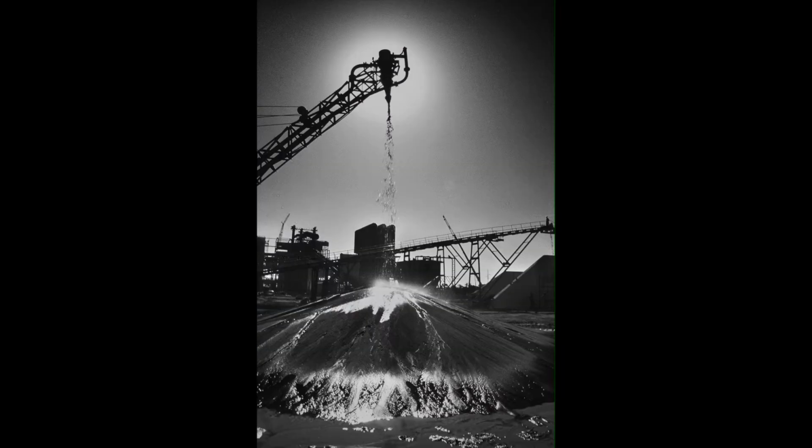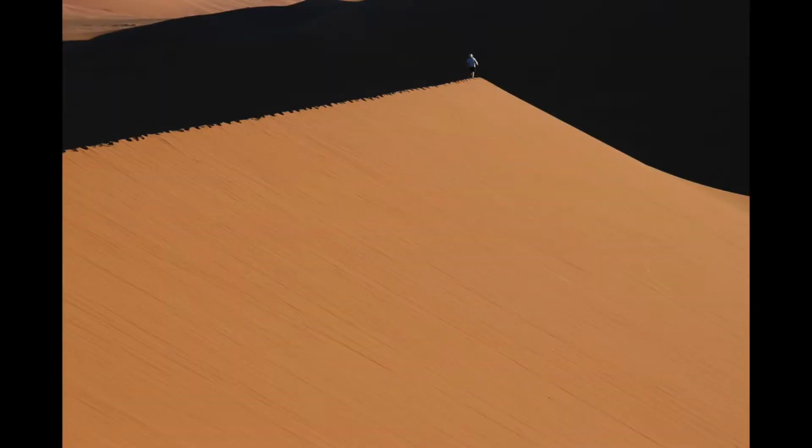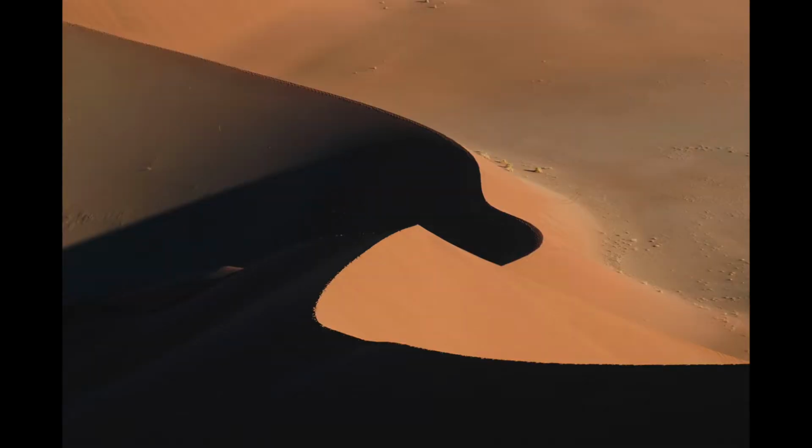Backlighting doesn't mean that the light source is necessarily pointing directly into the camera, although obviously it can. Shifting one's position to the shadow side requires an adjustment of what you as the photographer are concentrating on. The shadows become key to the composition. In these shots of the sand dunes in Sossusvlei in Namibia, the graphic quality of the dark areas is what creates the form.